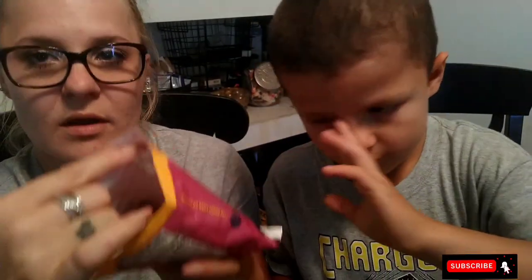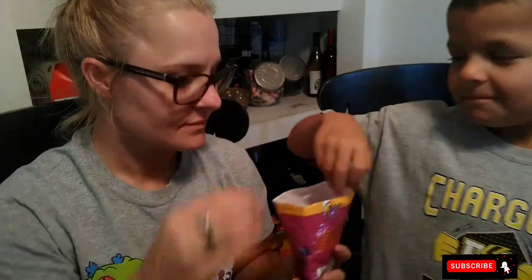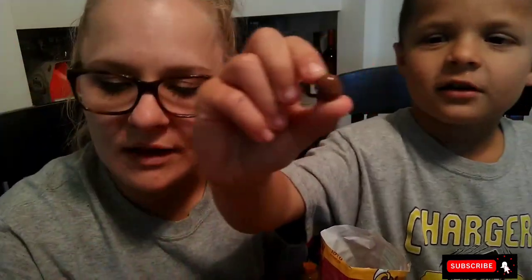Hold on, I'm going to show them. They look like little purple balls. They look like flies. Oh, that definitely smells like grape. Oh, yep. They look more like brown, huh? They look like chocolate.